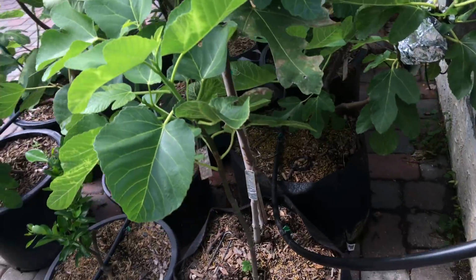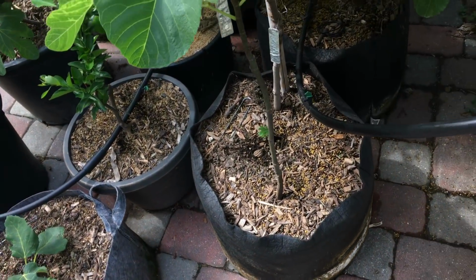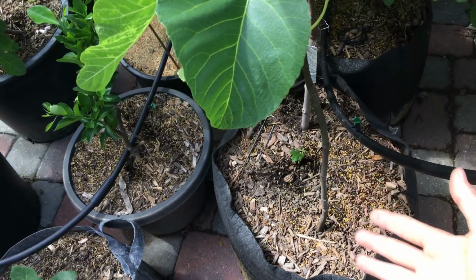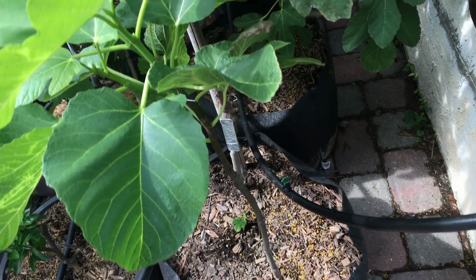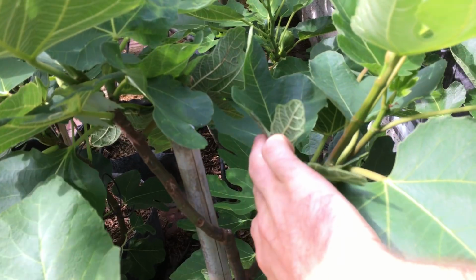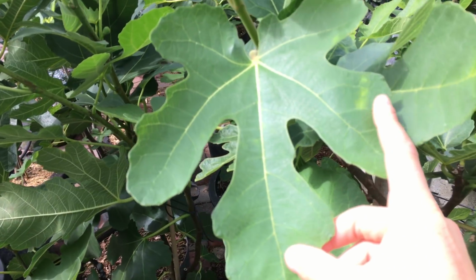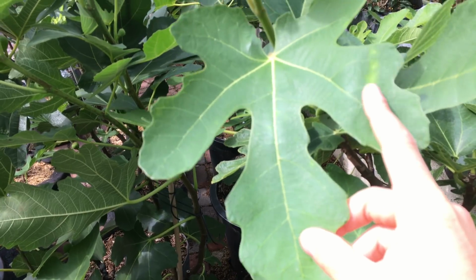We also have in the same container Coldedon Blanca Negra and Galicia Negra. These two are doing quite well, I guess. They're adjusting to the new container here. It's about 15 to 20 gallons. The Galicia Negra is a black mission type. I know there's a bit of debate about this, but this is definitely a black mission leaf.